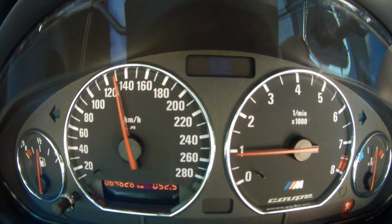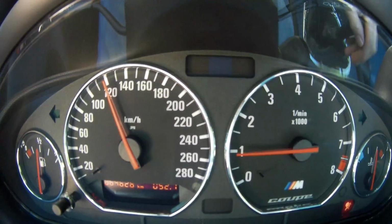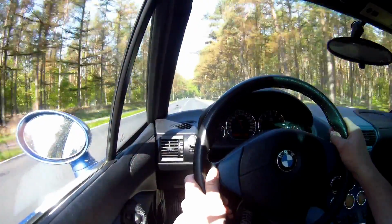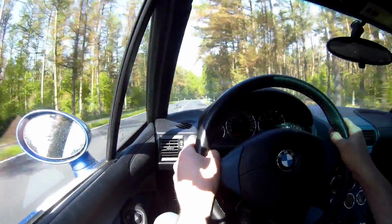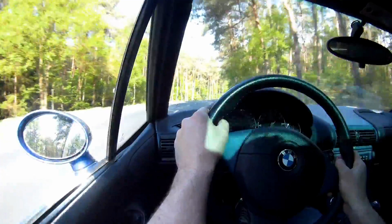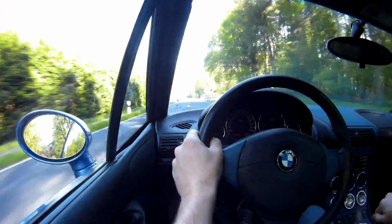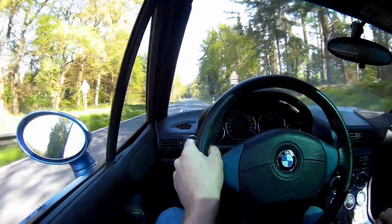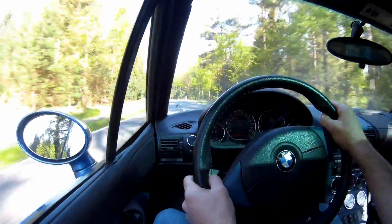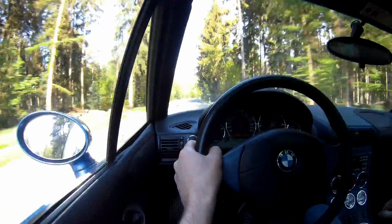That was pretty nice. Very good acceleration. Sound is also really nice. Starts to get alive. Brakes are very good, a lot of traction, you can really feel everything in the road.